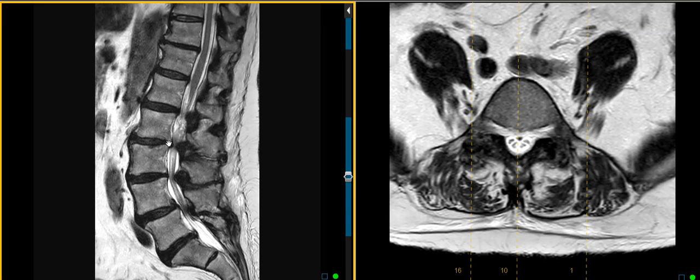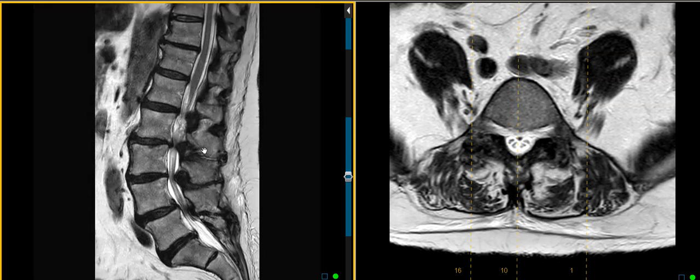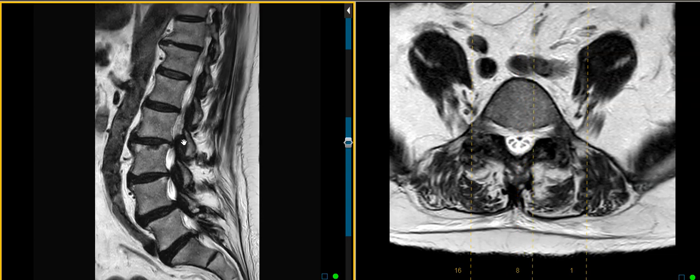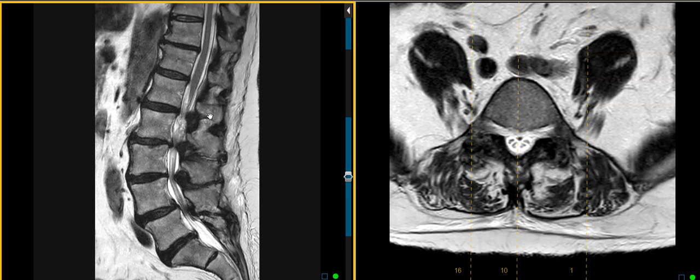We have a small disc bulge or protrusion from the front, and you can see the spinal canal is severely narrowed. There's no room in the spinal canal. Also, the facet joints off on the sides here can be enlarged and contribute to that spinal canal stenosis. Up here, the spinal canal is a little narrow, but not bad at all. You see the spinal cord coming down. It's not compressed. There's still a little bit of fluid around it, so no significant spinal canal stenosis.